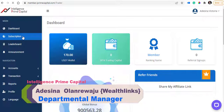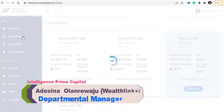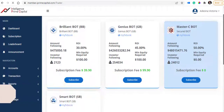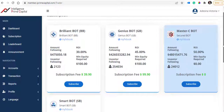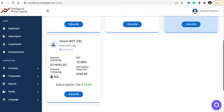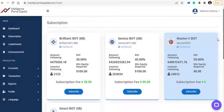So we go to subscription, straightforward. Subscription. So let's wait for it. Okay, here we go. Now we have four bots on the platform of Intelligence Prime Capital. We have Brilliant Bots, Genius Bots, Master C Bots, and Smart Bots. Each of them has its own peculiarities. Generally, we have been recommending Genius Bots before, and we are still recommending that.